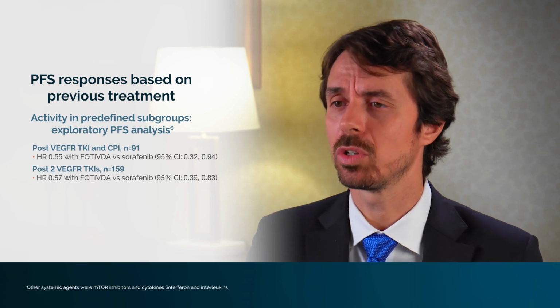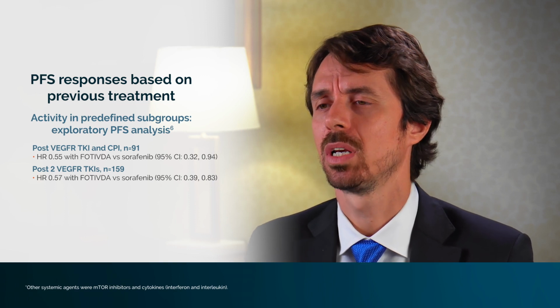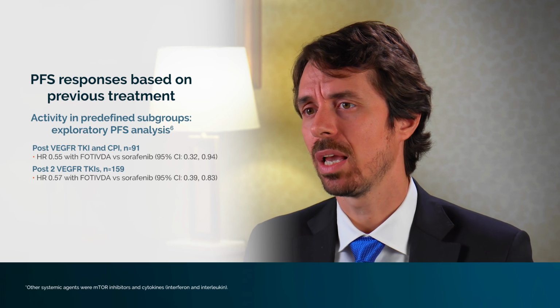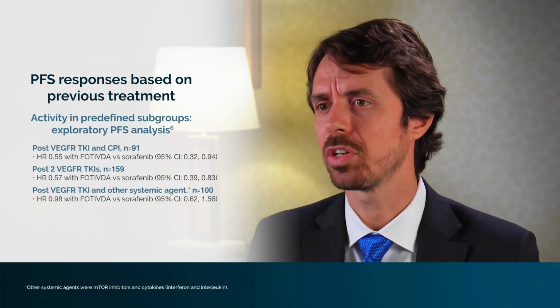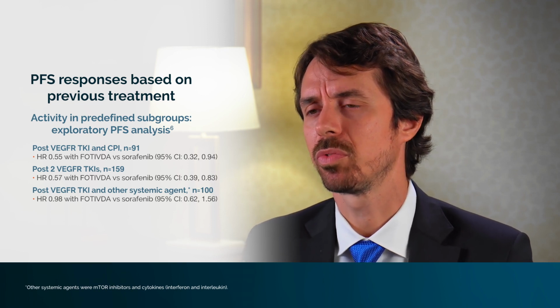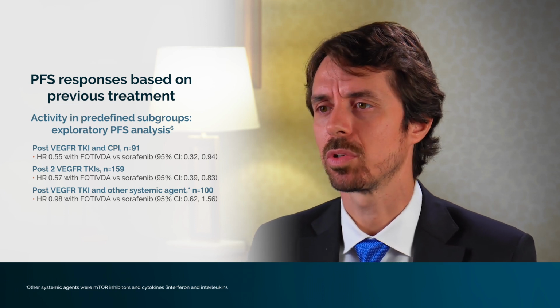The second group included 159 patients treated previously with 2 VEGF TKIs. And here the hazard ratio was 0.57, again favoring the group of patients treated with FOTIVDA compared with sorafenib. And finally, we had the group of patients, about 100, treated with prior VEGF TKI and other systemic agents. And we saw a hazard ratio of 0.98 for FOTIVDA and sorafenib, respectively.